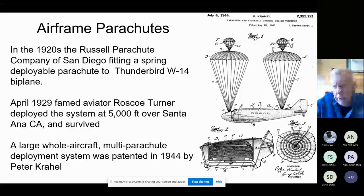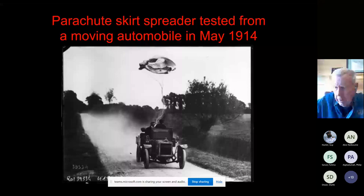Interestingly enough, the idea of getting a parachute to open quickly with a ballistic spreader dates back to the early 1900s. Here you can see a car being driven down a road, and you see the parachute being shot out. What ballistic spreaders are, essentially, is little weights in the skirt of the parachute, and a charge throws the parachute up to get the lines taut, and then it throws the weighted skirt out rapidly.